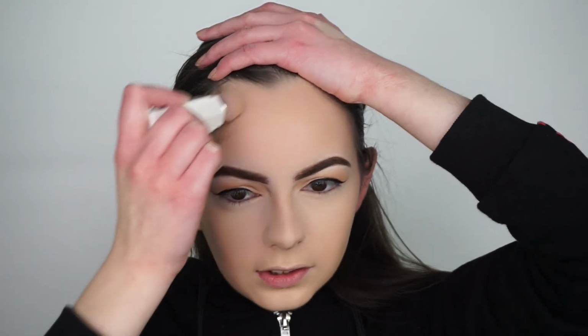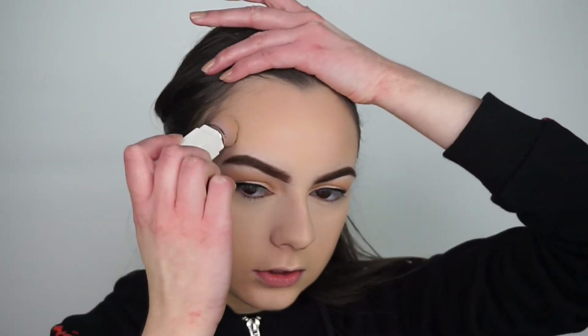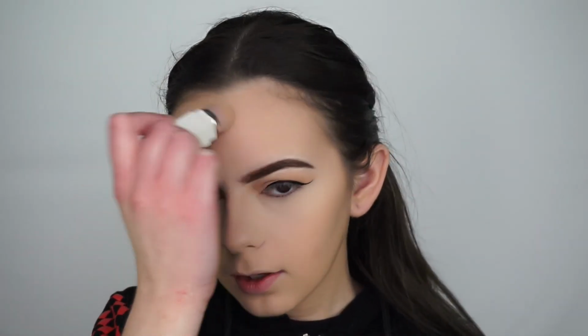One of the reasons why I love this shade is because it's really hard for me to find a grey undertone to contour. I feel like a lot of them are quite orange, and that on me just will look too orange and just not right. And that's why I've always been trying to find a grey toned contour. And this blends amazing. Can't get over it.